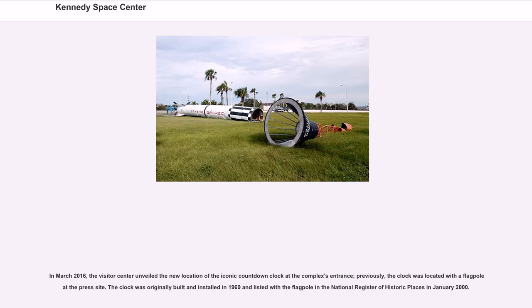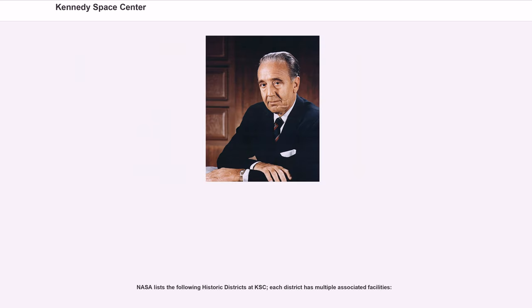In March 2016, the Visitor Center unveiled the new location of the iconic countdown clock at the complex's entrance. Previously, the clock was located with a flagpole at the press site. The clock was originally built and installed in 1969 and listed with the flagpole in the National Register of Historic Places in January 2000. NASA lists the following historic districts at CCAFS.